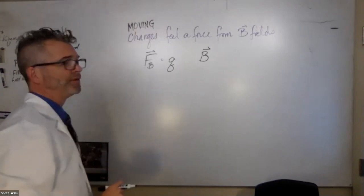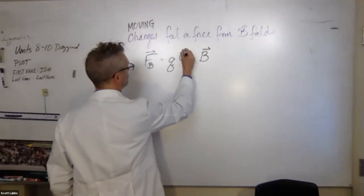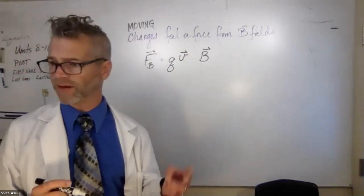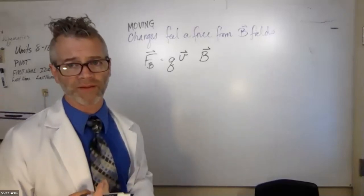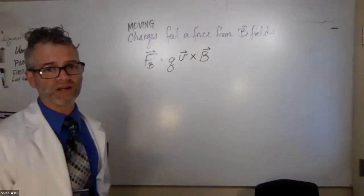Moving charges feel a force. Stationary charges don't feel a force from the magnetic field. So it must be moving. But now I have two vectors. I have a velocity and I have a magnetic field, and I'm going to multiply them together. And I have two ways to multiply them together. Turns out it goes as the cross product. Q, V cross B.